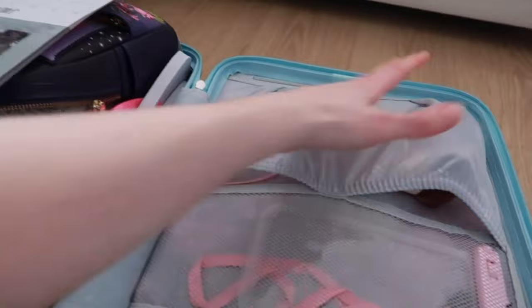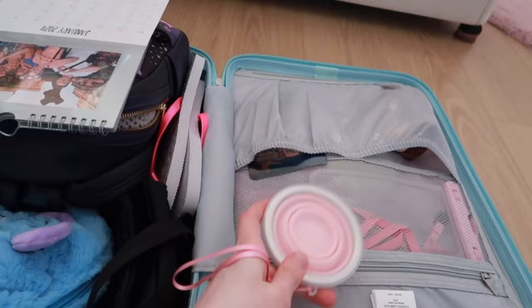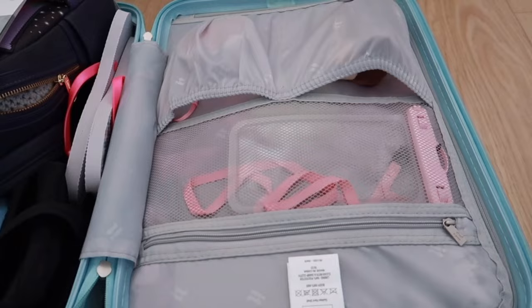Oh, and this is actually, going back to the collapsible theme, it's a collapsible coffee mug that my dad and stepmom got me for Christmas, and I also have a matching collapsible water bottle. So I've got both of those, super handy. They'll be super handy for going out and about, taking places. In here is my waterproof phone case for taking in the pools and things.